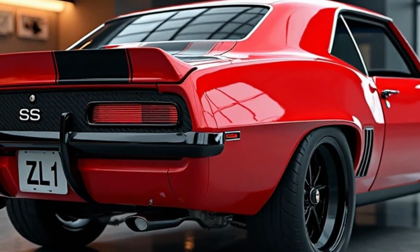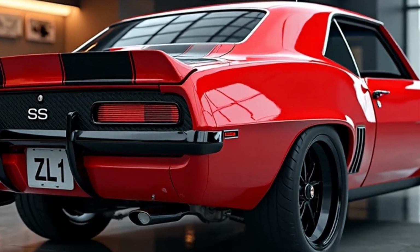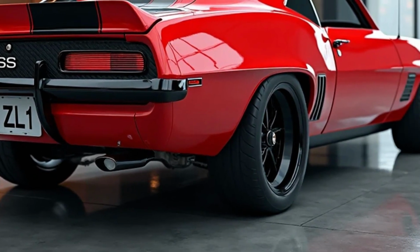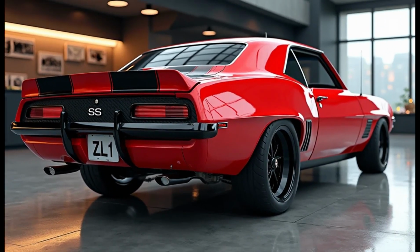Fast forward to today. The 1969 Camaro ZL1 has become one of the most sought-after American muscle cars in history because of its rarity, racing pedigree, and insane performance. Prices have skyrocketed in the collector market.